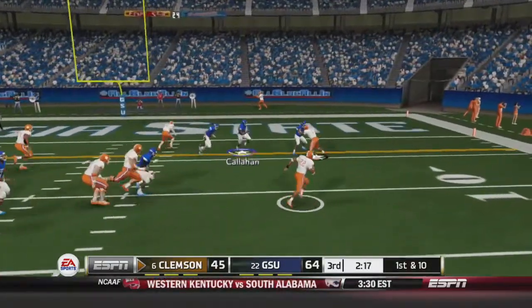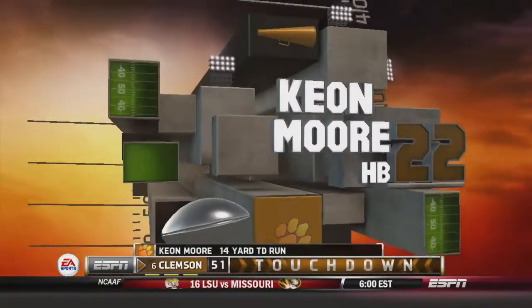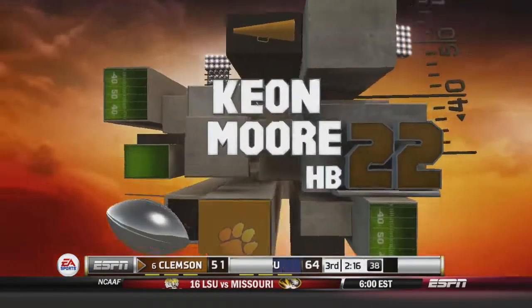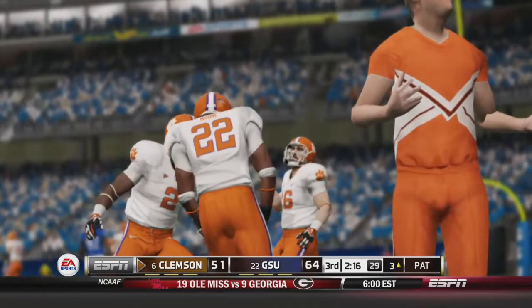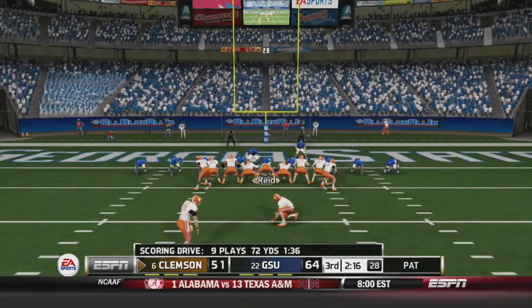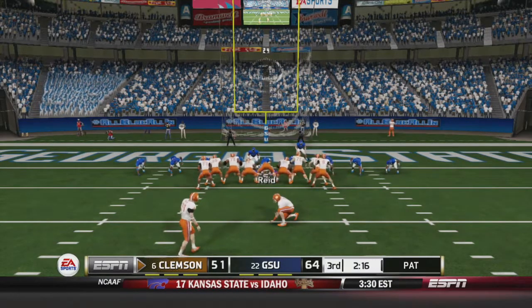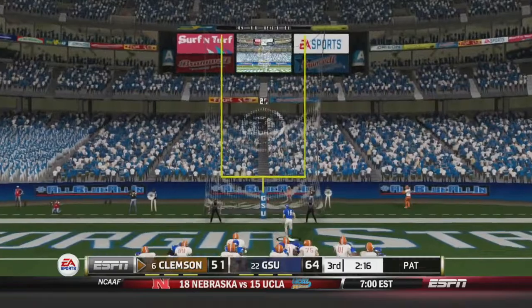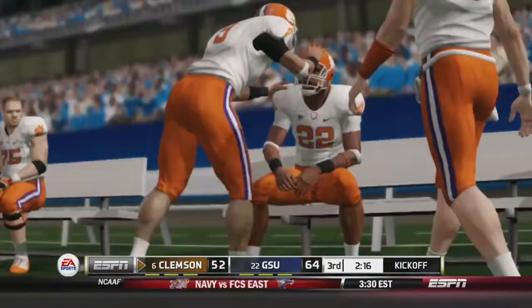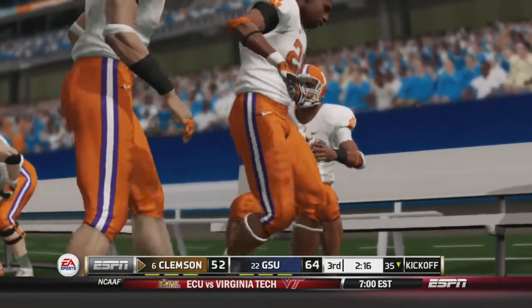It's the tailback. They're not done yet. He hits the PAT. A 9-play, 74-yard drive, and they add 7 points to the scoreboard.